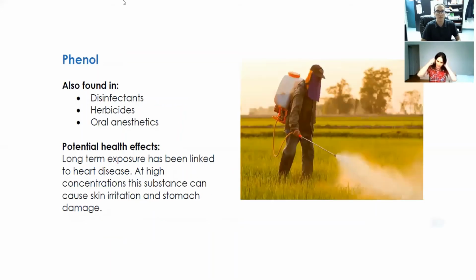And then lastly, there's phenol, which is sprayed as a disinfectant on crops. It's a herbicide, and it's been linked to heart disease, skin irritations and stomach damage. So in other words, it's not just water vapor. Because the ingredients aren't listed and because it's not regulated and we don't know what anyone is vaping at any time, there's always the possibility that somebody could be vaping all of these products or some of these chemicals.